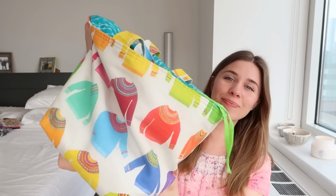This bag is back, and you know what that means? It means that another scrappy project has been started. I have already talked about this pattern that I'm using, but I have actually started, and I'm so excited about it already. So the yarn that I'm using, let me start there.